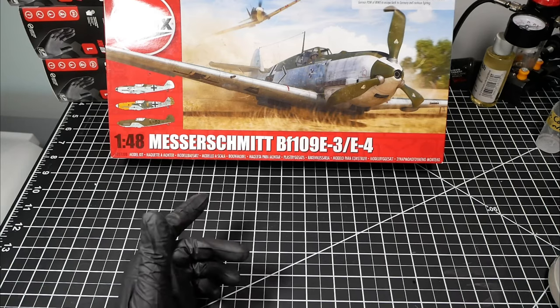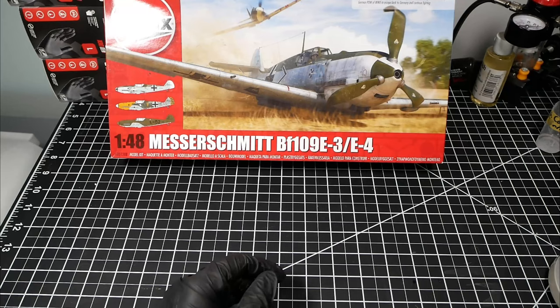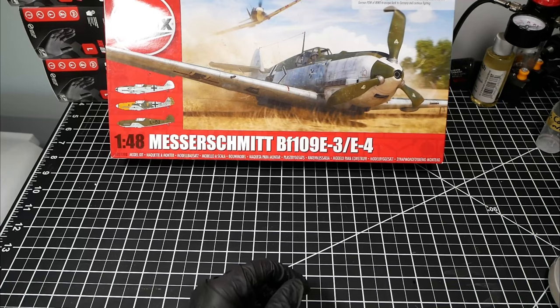Today's video is on the Airfix 1/48 scale Bf-109. I'll start out and say that I'm recording this after I've completed the model, but I wanted to be able to include some thoughts about the kit.